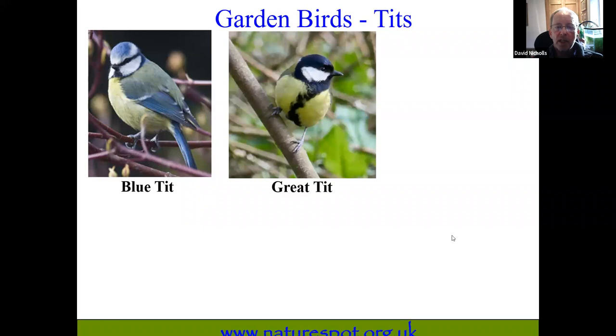The species that it can get mixed up with is the great tit. The great tit's slightly larger, but has no blue on it whatsoever. It shares the yellow breast, but the great tit has this black line right down the middle of its chest. And indeed, the thickness of that black line can help you decide whether it's a male or female. It's very hard to tell blue tits apart in terms of the sexes, but you can just about do it with great tits. With some birds, as we'll see later, it's so much more obvious to tell the males from the females.